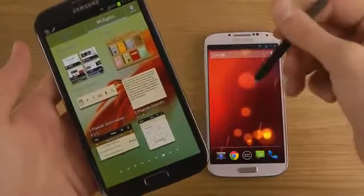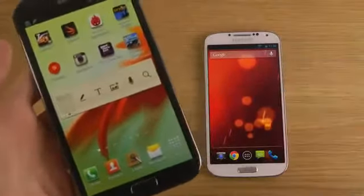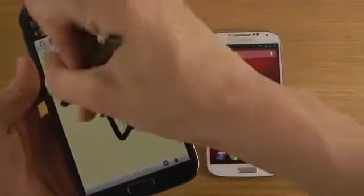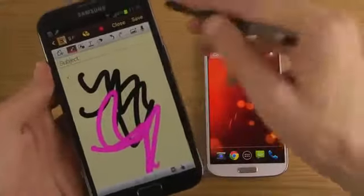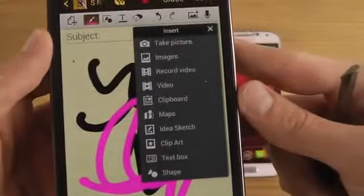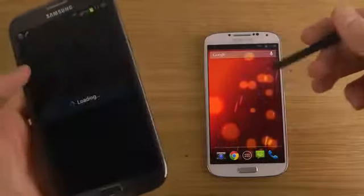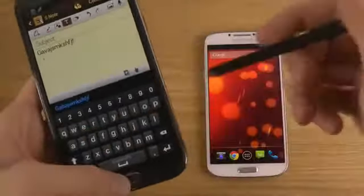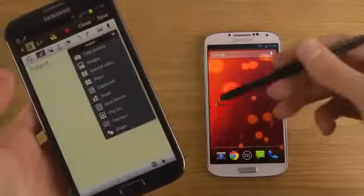Here we have a ton of different S Note widgets. If we bring out this one over here, you can see that you can quickly have access to drawing fun things. Of course, you can add pictures. You can add a ton of different features here, and I do like the creative aspect of that. If you quickly want to go into text mode, it's insanely nice, and you save that stuff. If you want to add a picture instantly, it's very, very nice.